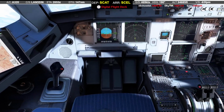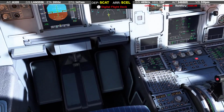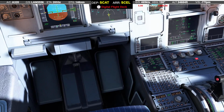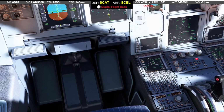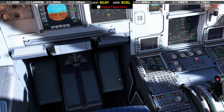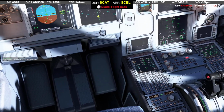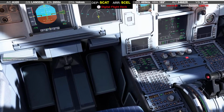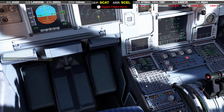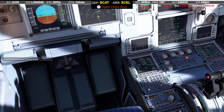Do a quick check of the weather. I'll just pull it up on the other computer so I can keep myself zoomed in down here. The current weather down in Santiago, I will put it into the chat. Winds are 160 at 10, 8,000 meters visibility, no significant clouds, 12 degrees and 1015. Winds 160 at 10.